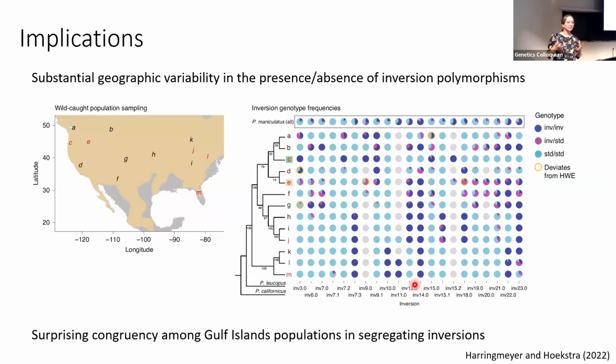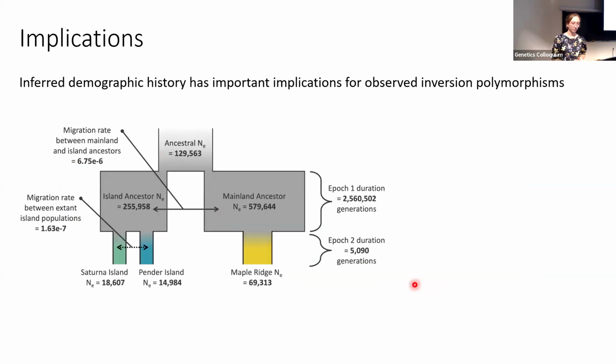And so it's really surprising that we see this congruency among the Gulf Islands populations with respect to which inversions they're polymorphic for. If we go back to the demographic history that we've inferred for these populations, it actually constrains different scenarios for how these inversions emerged.